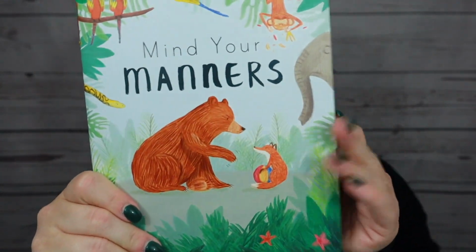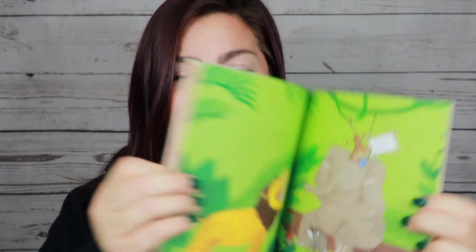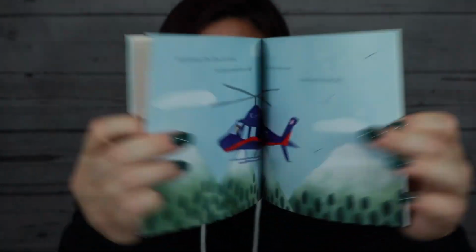And then some of our newer books, nonfiction and fiction, come in a mini size now. So Mind Your Manners, this has been a favorite for a long time, and now it's so cool. It comes in a mini version. Like, take your favorite books with you on the go. It's so nice. Keeping Us Healthy. What a fantastic nonfiction book to have in a mini, and What a Wonderful Word.